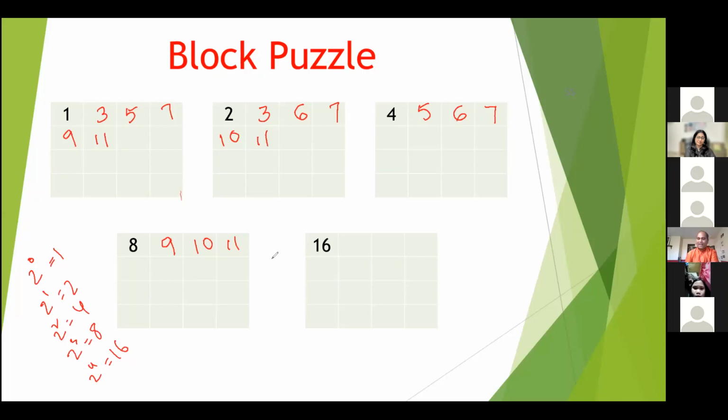And if you want another block, for example, if you want 6th block also, then what is the corner number? Can someone tell? What do you get here? 24. No, you're multiplying by 2. 32. See here, actually 1 times 2 is 2. 2 times 2, 4. 4 times 2 is 8, and so on. 16 times 2, 32. So that is what you get.